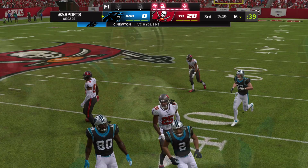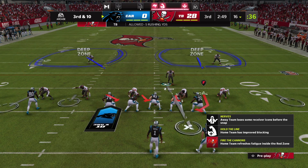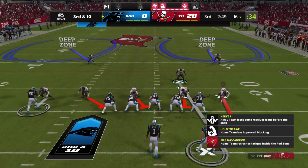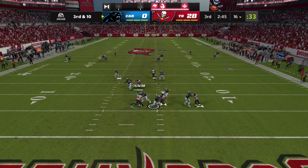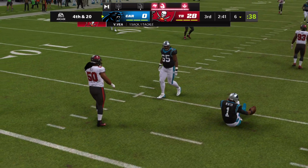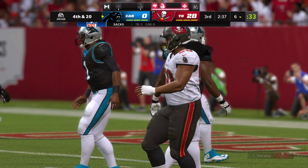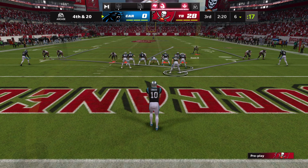Oh, not sure he saw the linebacker there as that's batted down and incomplete. Now they face a 3rd and 10 after back-to-back incompletions. Newton now to throw. And he's going to be brought down back at his own 6-yard line. Big Vita Vea pushing his way through to wind up with a sack.